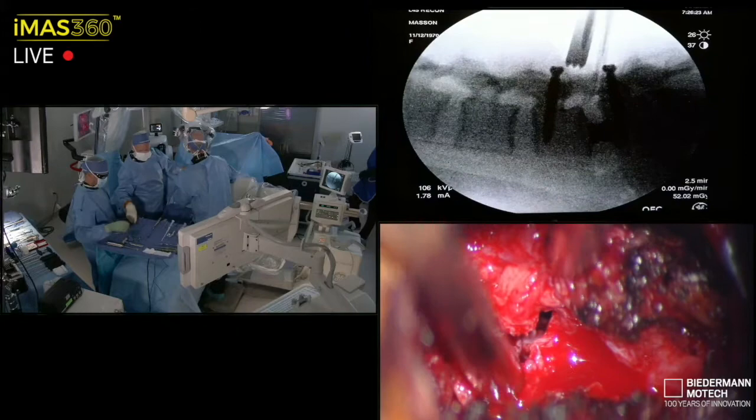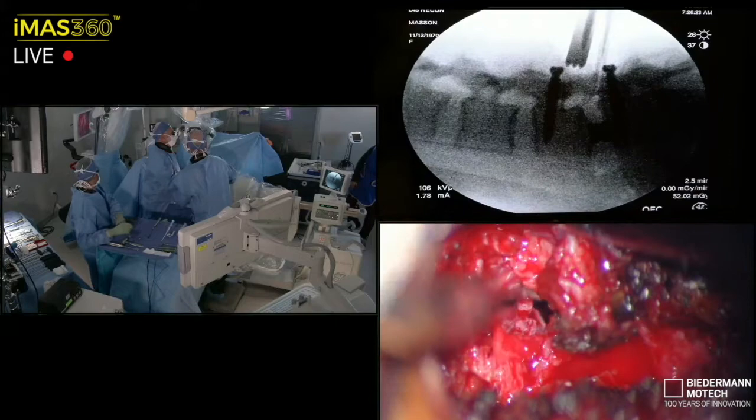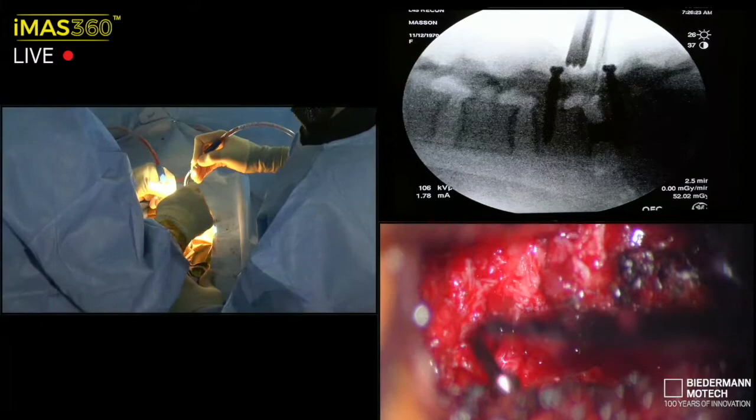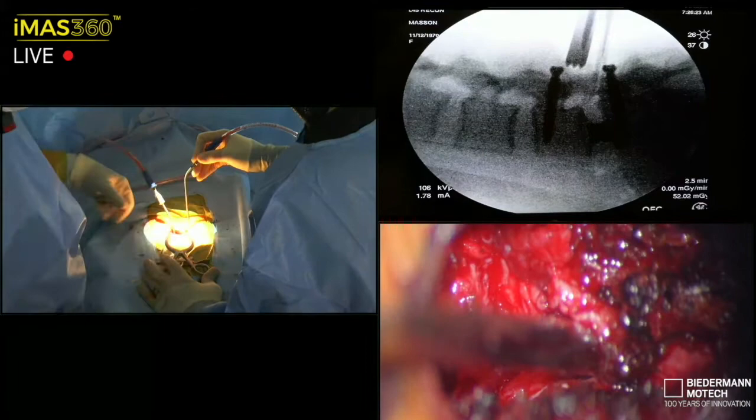I don't know how aggressive I want to be with this scar. I've got dural margin here. I've got a little bit right here that bugs me because it feels calcified. It feels like there might be a piece of facet there, but it is super, super stuck. Let me play with it a little bit.